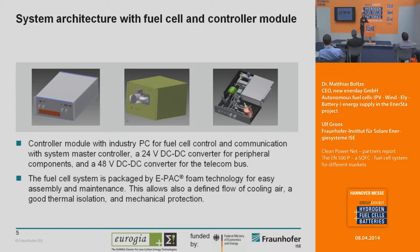The fuel cell itself is packaged with a technology from a well-known company also with fuel cells. It's called DMT, and they have this technique to integrate the components into a foam, which makes it easy to mount and assemble systems. You don't need any screws to fix the peripheral components.